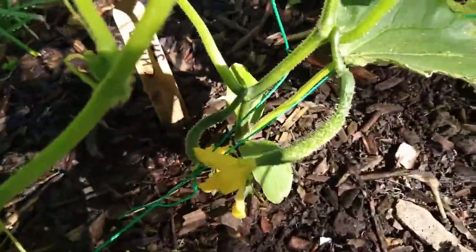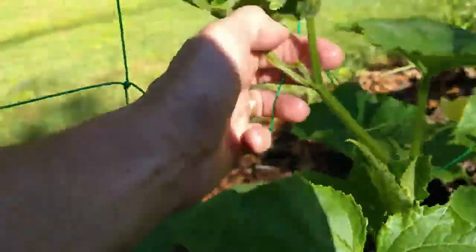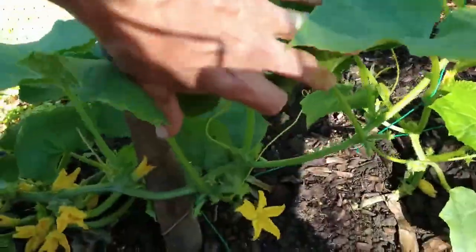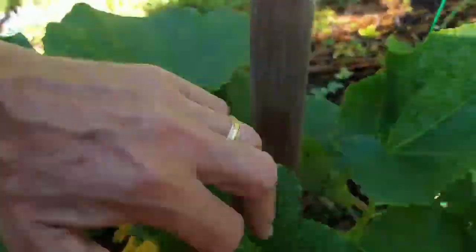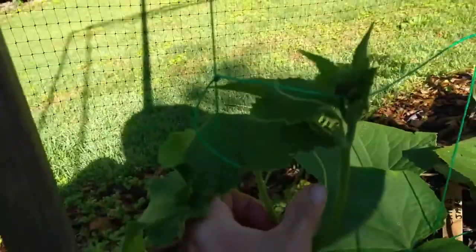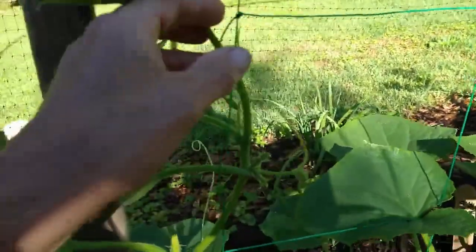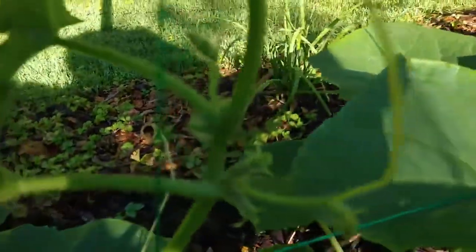Here's the cucumbers that are starting to produce. So I'm trying to get them up this trellis. There we go. Got some more over here. This guy wants to go sideways, but I want you to go up. Okay, let's go up the trellis. Thank you. There we go. All right, and we got some cucumbers on here, little tiny babies.